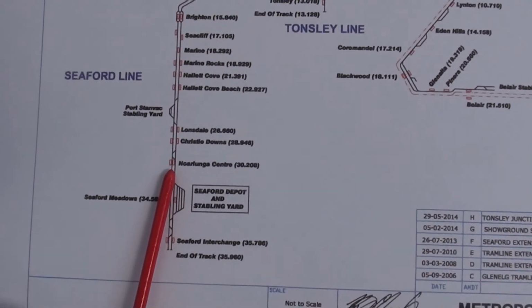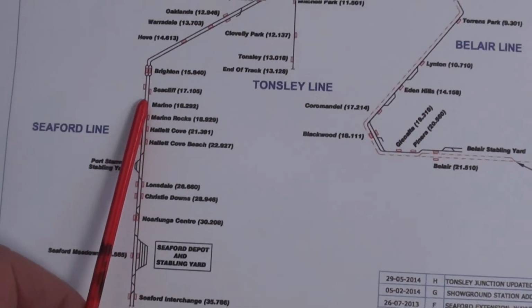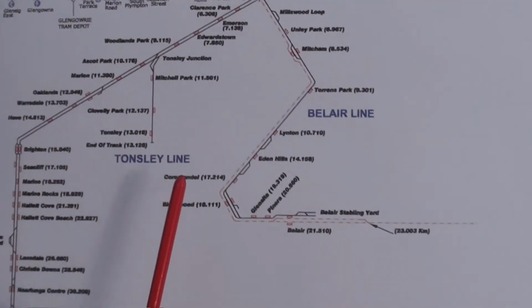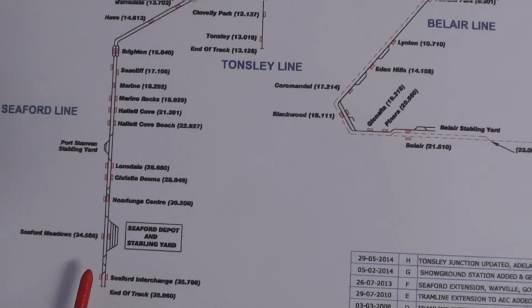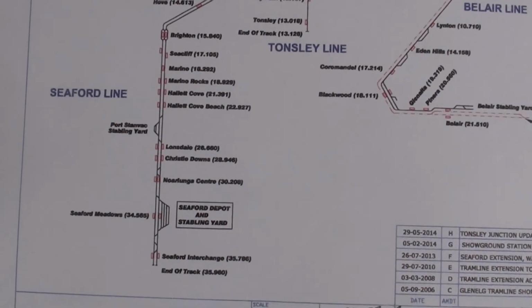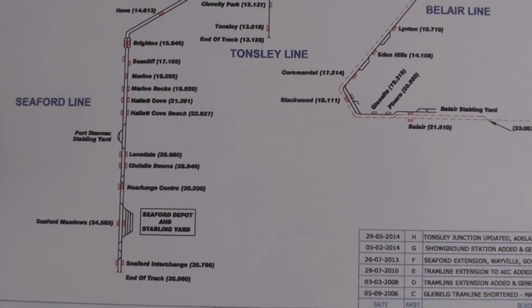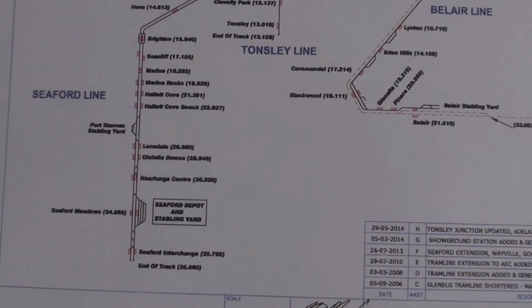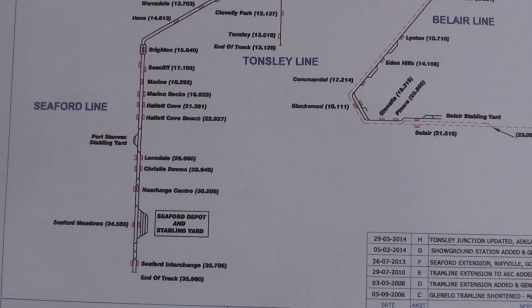Noarlunga is 2 platforms. And the problem with this particular set of platforms, and also these platforms, is they're not long enough to take more than 2 or 3 carriages. As we've seen in places like New York City, the trains in the daytime have 10 carriages.